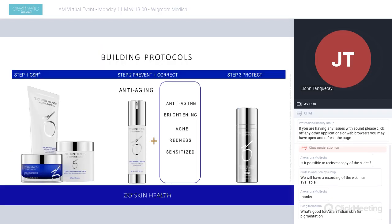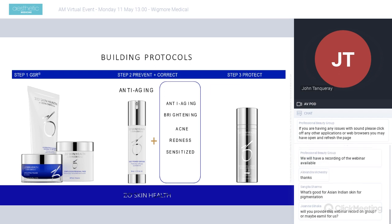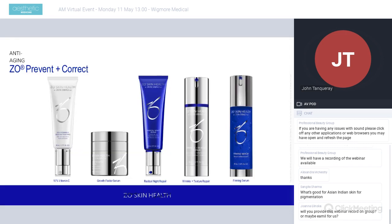So there we have it really, the fundamental 5 you see there: cleanse, scrub, oil control, daily pad defense, and the sunscreen. And then as part of our prevent and correct stage, this is where we have any number of other agents that we can also add in. And we'll just look briefly at a few of the main ones of them.